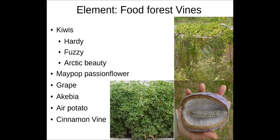The last two are actually yams in the Dioscorea genus, and they both make edible, starchy, potato-like bulbils in the leaf axils above ground, so you can kind of pick potatoes from them. The air potatoes make really big ones, the cinnamon vines make much smaller ones, but the air potatoes aren't very hardy, so cinnamon vines are a much better bet here. The top picture in this slide is of our grape arbor in the front yard.